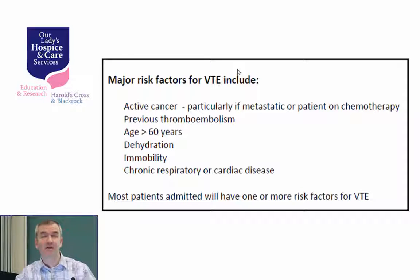And I suppose the problem is that all our patients have loads of risk factors for VTE. So the various scores that they do to stratify your risk of clotting, and you're already in the high risk group if you have an active cancer. And active means that it's metastatic or you're on treatment. So that's 90% of our patients straight away. If you've had a clot before, how many of our patients have had clots? A lot of them have. If you're over 60, that puts you in a high risk group. Our average age is 69. Dehydration, very common. Immobile, pretty much everybody. Chronic respiratory or cardiac disease, or an acute infection. So if you don't have risk factors, you probably shouldn't have been admitted in the first place to the hospice. So all our patients are at high risk, so the stratifying of risk perhaps isn't that helpful.